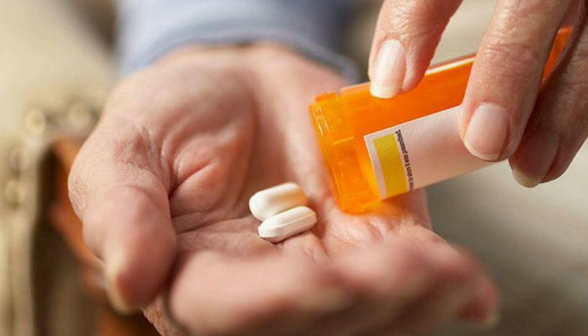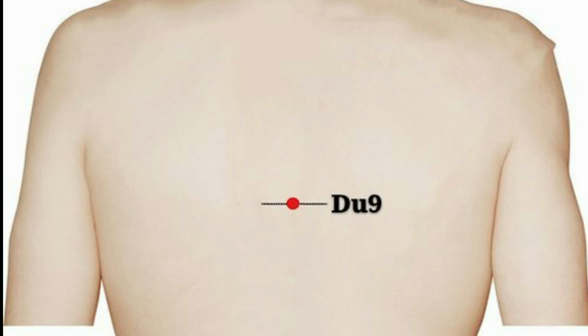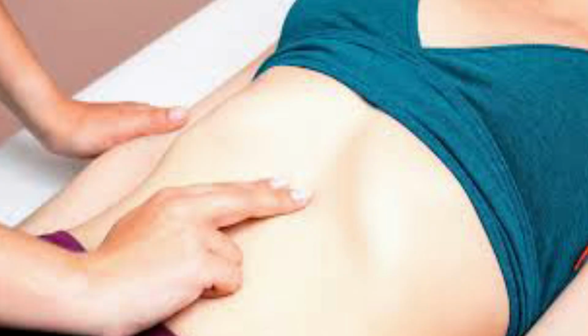The acupressure point referred to for this ailment is DU9. The DU9 acupoint is located on the back and on the posterior midline, in the depression below the spinous process of the 7th thoracic vertebra.